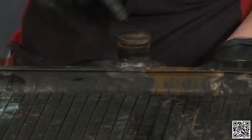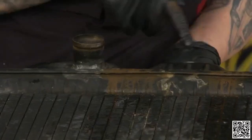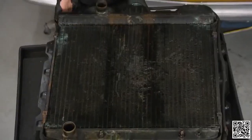So now I have the radiator out of the car. You can see this upper tank is actually split here along the seam. It's rusted and corroded through, and that's where it was leaking from. But now that we have the whole radiator out, we can see there's a ton of corrosion going on in all four corners, and the fins are totally destroyed. So that was definitely not going to hold up to the task.